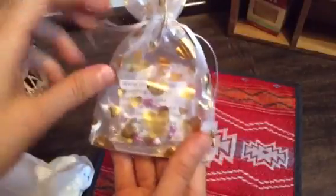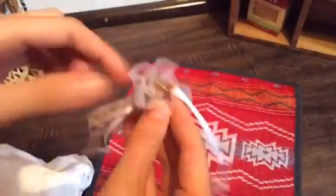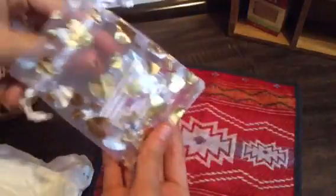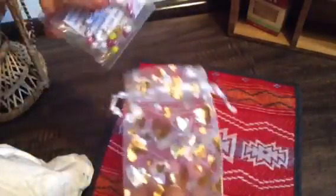It comes in this little heart bag. That is just gorgeous. Oh my gosh, I wasn't expecting that. And what?